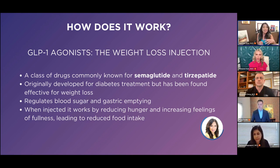And I love that it helps people reduce their hunger, increase feelings of fullness because they're full faster and they stay full longer. And that's what leads to reduced intake. What I like to tell my patients is that whatever you eat, you're going to eat less. So you're going to lose weight on it. But why not take this chance to change your habits and eat things that you know are going to help you maintain the weight loss? And that's what I try to focus on for my patients.